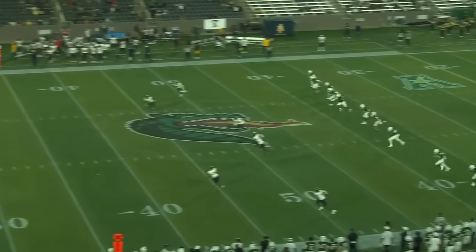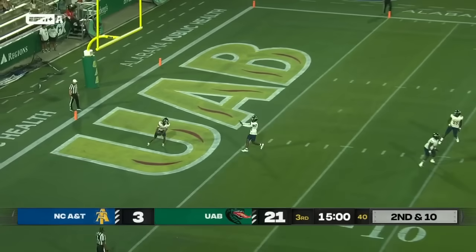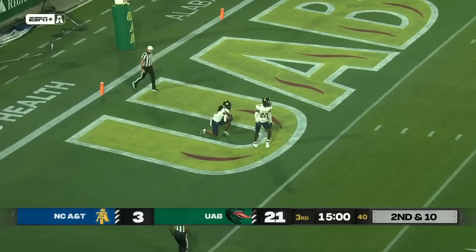Nathan, we called a bunch in the first half. Jackson Bratton, he had 8 first half tackles. That is 1 off his career high.